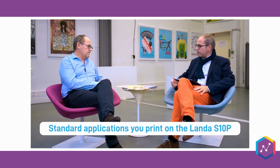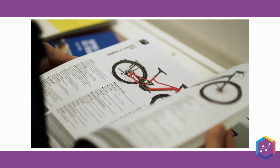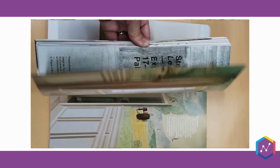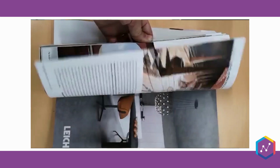Okay. What is the standard document that you are producing on the Landa Stmp today? We started by posters, and slowly we produce more and more brochures. For example, tomorrow we'll produce the first large architect album for Elle, so the French fashion magazine Elle, known in many countries, will be produced for the first time on the Landa Stmp tomorrow.